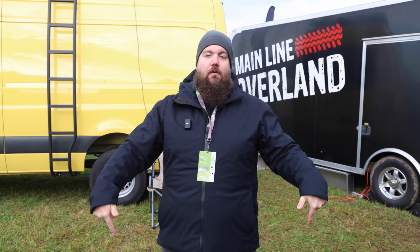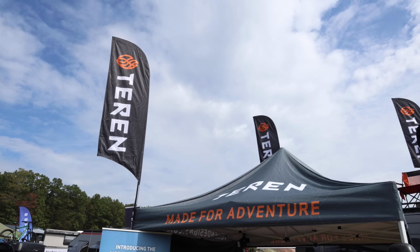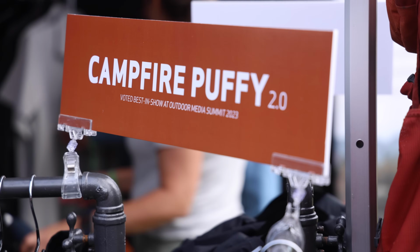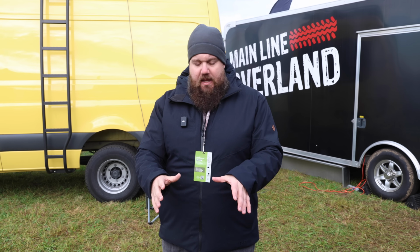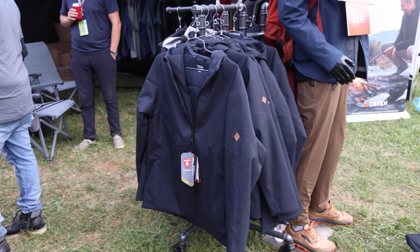We're standing here in the Mainline Overland booth at Overland Expo East, and I'm actually wearing the thing that I found at this event that I think is one of the coolest. It's by a company called Terran, and it's called their Campfire Puffy. What makes it unique is that it's actually fireproof. Yes, this is a fireproof jacket. It's waterproof, windproof, and insulated.